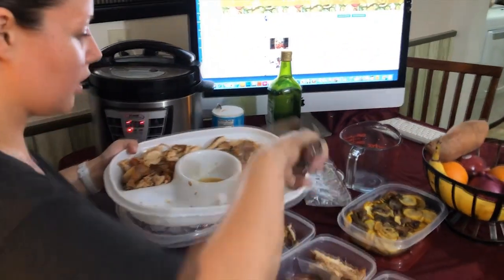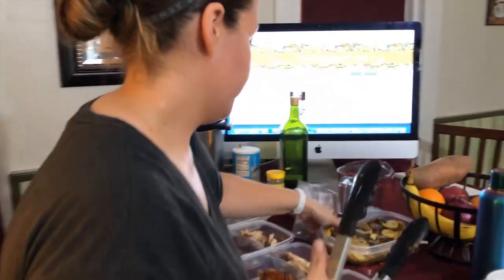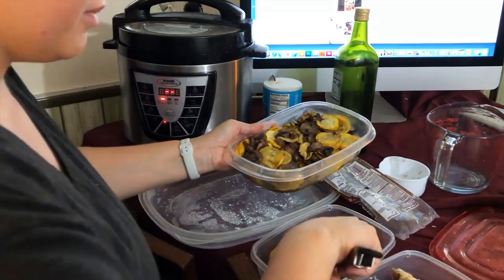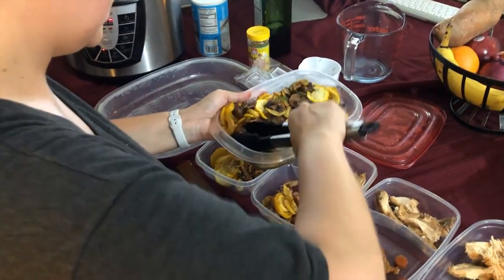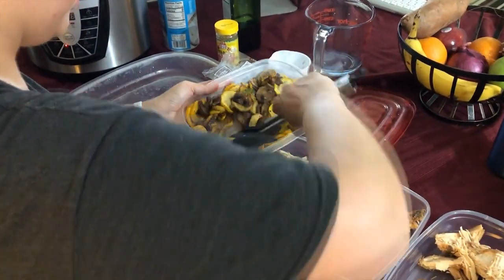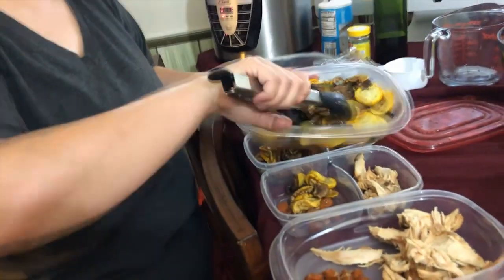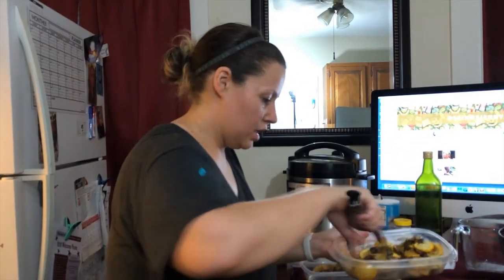I'll do a little bit more chicken. Perfect. All right, and my kids can eat from this too when they get hungry. I'm also gonna divvy up these mushrooms and squash, and rule of thumb is you can have as much veggies as you want. I love, love, love to roast all of my vegetables. That's how I eat them. And they're super filling. So I'm gonna divvy up this.